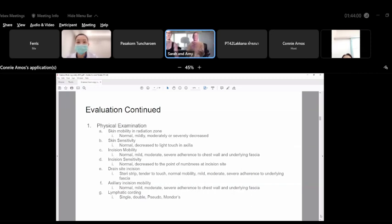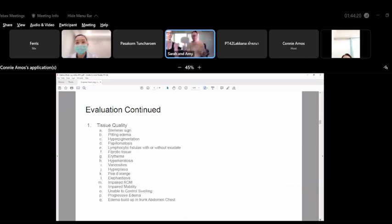And then again, going back, we'll go into the cording. Looking in the axilla, what do we see here? Do we see single strand cords, double, triple, Mondor's cording, which is down here under the breast? What are you seeing? And then we usually like to document that. And we usually do this the first day. So we're, again, taking the measurements, looking at the quality of the skin, what is their range of motion.